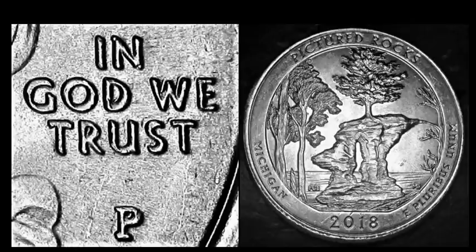This is a 2018 Philadelphia, Michigan Pictured Rocks National Park quarter. Now this one right here I've talked about before. This is a really cool double die obverse. Just check out all the doubling on the motto right here, and even the mint mark. See how much it's stretched out. You have the stretched out notching in there as well. This coin sold for $10.